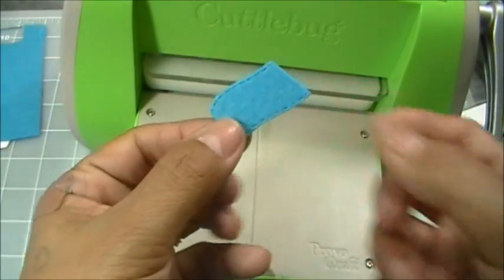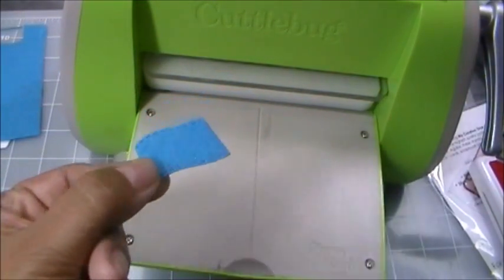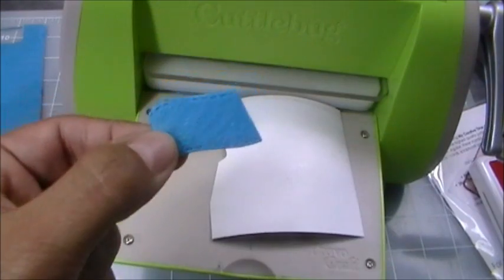Okay, isn't this super duper cute? And look how pretty that stitching looked too. Since this was material, that's why I chose to use the little extra piece of cardstock on top so the stitching could come through beautifully. Isn't that perfect? So let's go ahead and get our little coffee cup together.